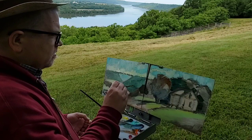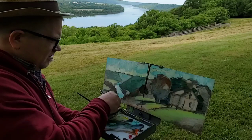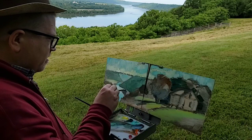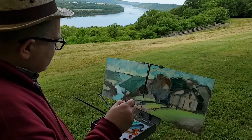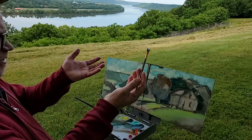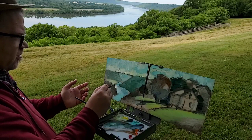So I'm going to clean the brush. Up some more of those river colors. I'm just going to put some white here. Extend that bend in the river. Oh yeah, that's what I should have done from the beginning. I kind of like how in the sky my brush strokes are going up and down, but in the river I want the brush strokes to go side to side.